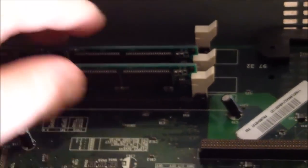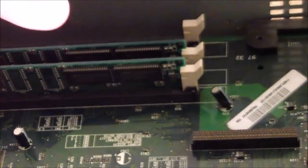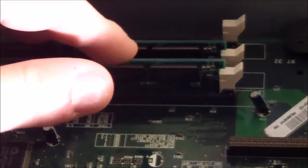Anyways, here's the RAM. It's very picky about RAM, like EDO only, and a certain kind of EDO, ECC, something like that.